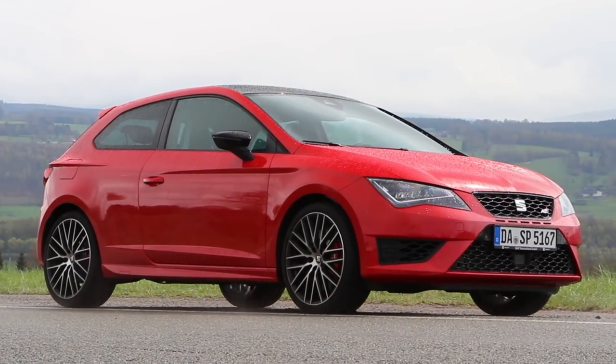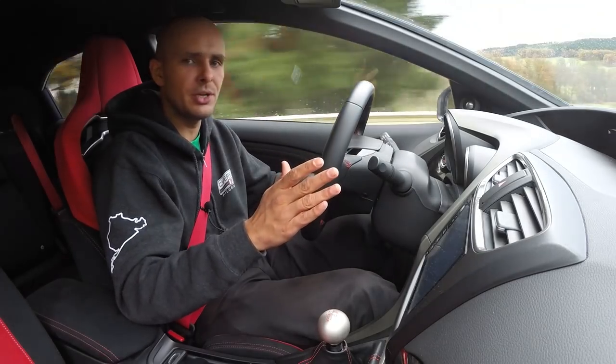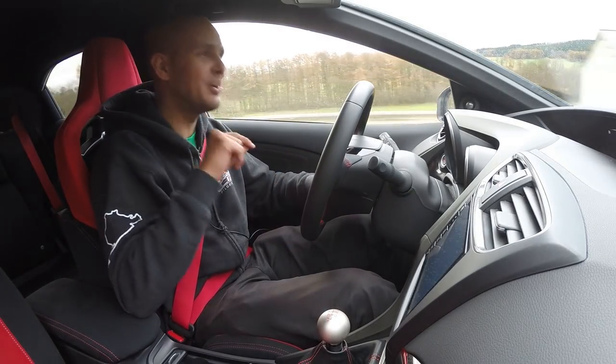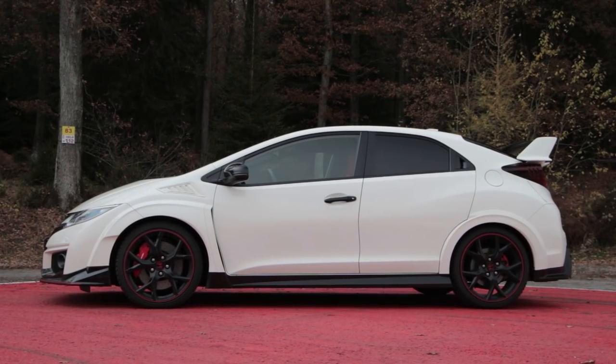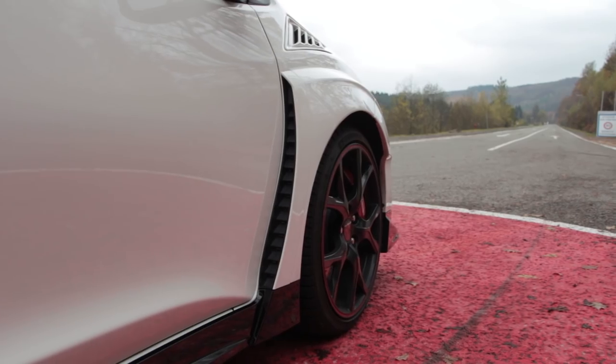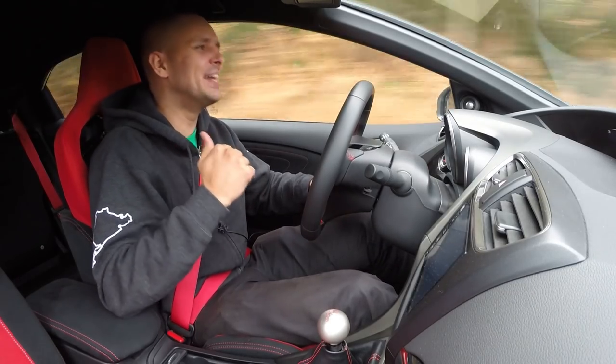If you look at something like the Seat Leon Cupra, that has 290 horse, but doesn't really look like 290 horse. This has 310 horse, and it looks like a spaceship. I like how it has this attitude with the scoops, the big fenders, and that wing. Will you look at that wing?